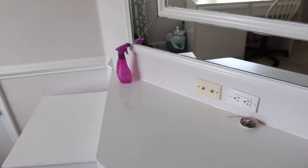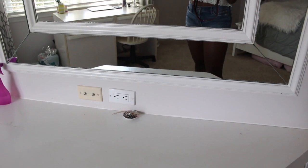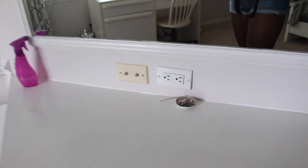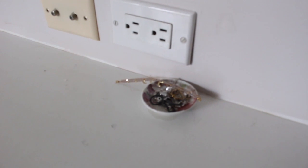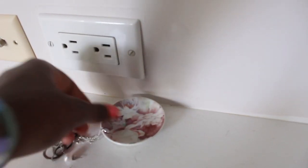So right on top of my dresser, I like to keep it super simple and minimalistic, if that makes sense. And you'll notice that throughout this tour, my room doesn't have a lot of things on it, so I just like it very plain. On top, I just have this little jewelry tray. It's from a local boutique in my town, so you guys can't really buy that online. It just stores a lot of my jewelry, but this is what the tray actually looks like.